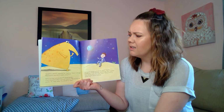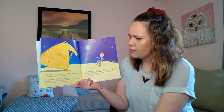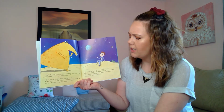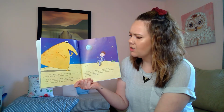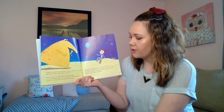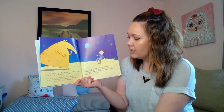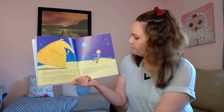"A boy? A boy?" repeated the creature. "What a strange boy creature you are, so small and pink. So what are you then?" asked Charlie. "I'm a cheese monster," said the creature. "We eat lots of cheese. It's really tasty. You should try some."